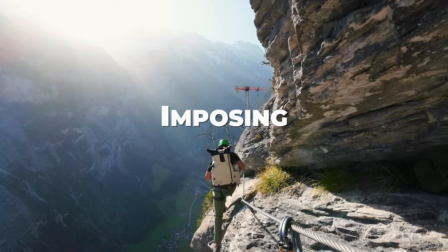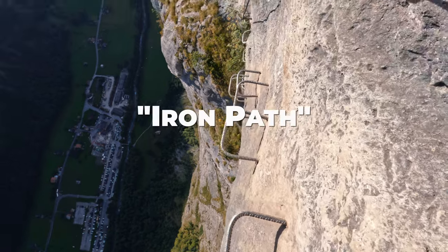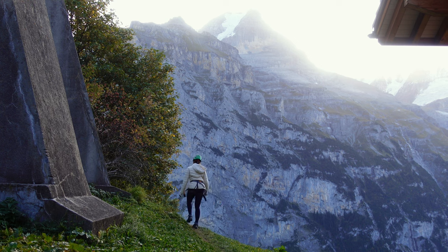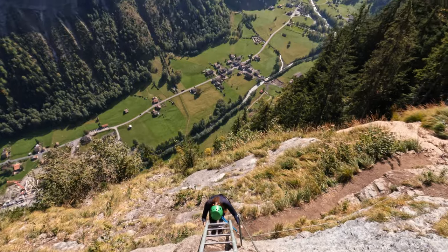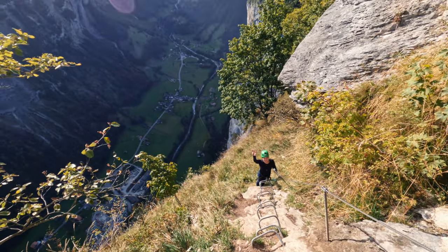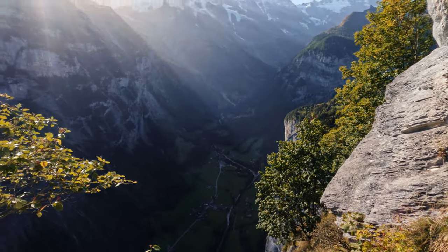Exhilarating, imposing, breathtaking. This is the Iron Path over Lauterbrunnen Valley. Sitting 1,300 feet above the valley floor lies the intense Via Ferrata Mürren.